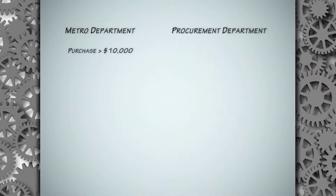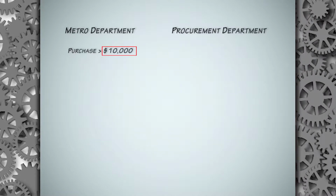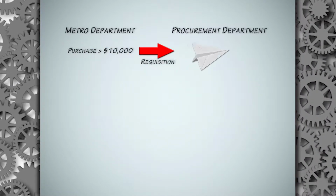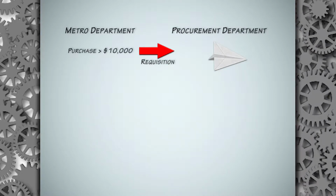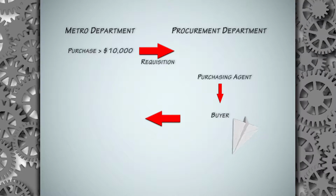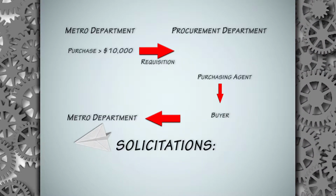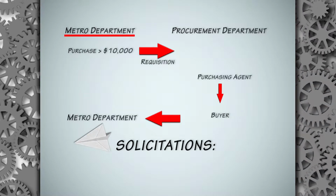Whenever a department needs to make a purchase outside of their delegated purchase authority, which is set at $10,000, they will send a requisition to the procurement department. The first step is for the purchasing agent to assign the requisition to a buyer. Buyers then work directly with the department to ensure suitability of the scope and determine which solicitation method best suits the needs of the department and Metro.